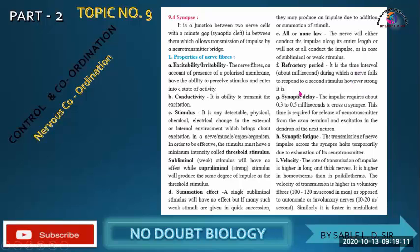Then synaptic delay. What is meant by the synaptic delay? The impulse requires about 0.3 to 0.5 milliseconds. So it's a very short period, and to cross a synapse this time is required to release the neurotransmitter from the axon terminal and cause excitation in the dendrons of the next neuron. So there will be a gap between the transport of stimuli between the two neurons. There is a small gap, called a small delay.